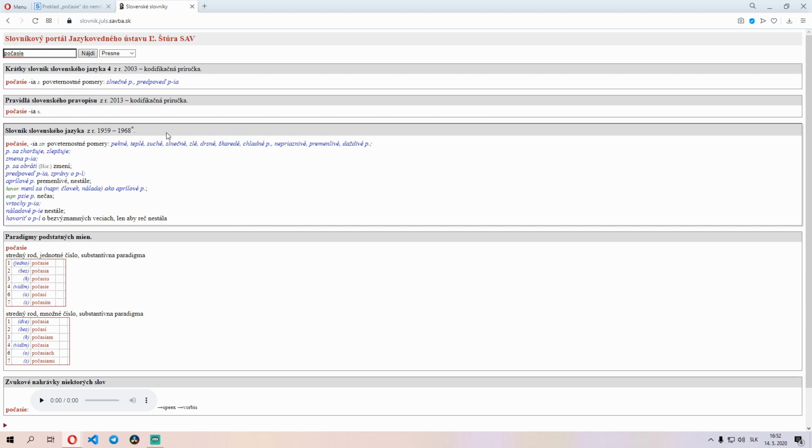So the word počasie is quite simple to define. And here you will see the word, and you will see the gender right here. And here you'll see one more thing, that is the genitive, because most word conjugations are pretty uniform in genitive, which means if you know the genitive, it's quite easy for you to figure out which case to use.